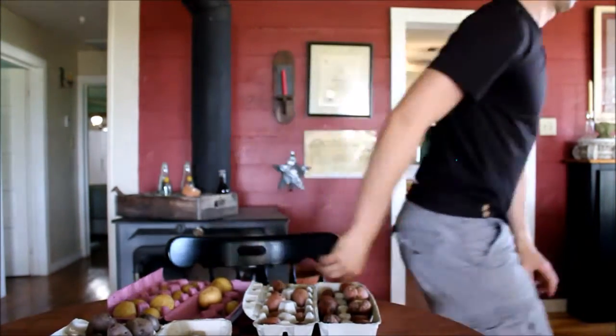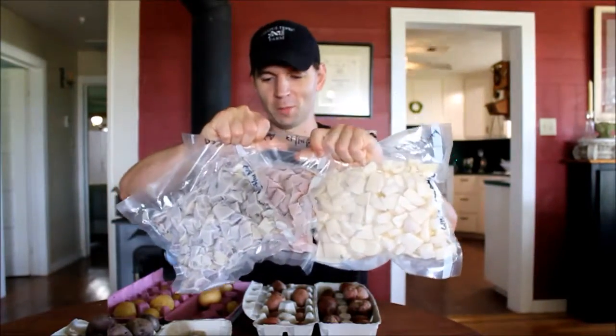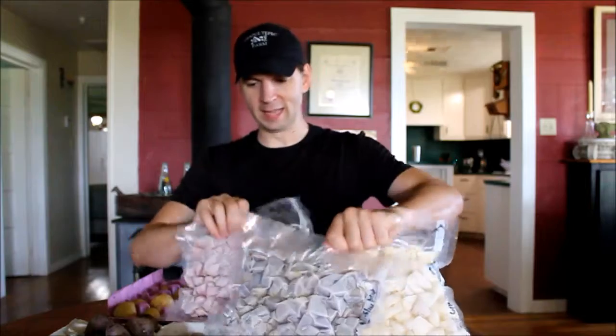These are the seed potatoes I'm saving for next year or maybe later this year. But we went ahead and cut up and froze and packaged all the other potatoes. So we are stocked up with potatoes for a little bit. We haven't eaten too many of them, but some of the ones we did, they were pretty good. So that's the one thing I did.